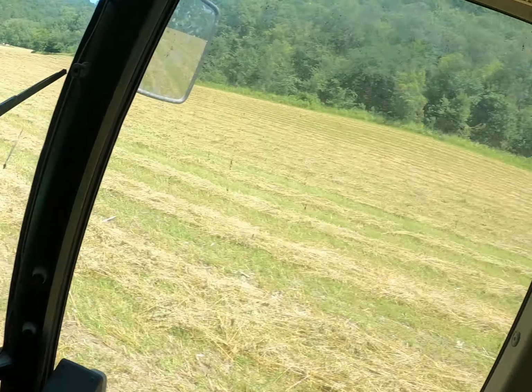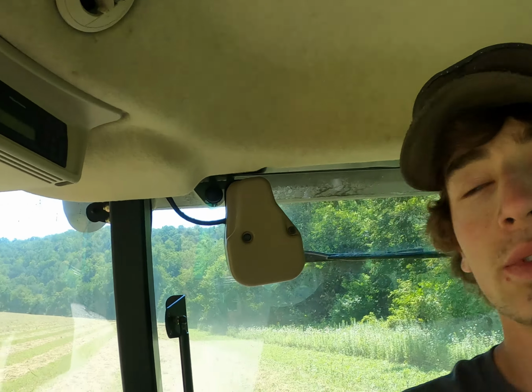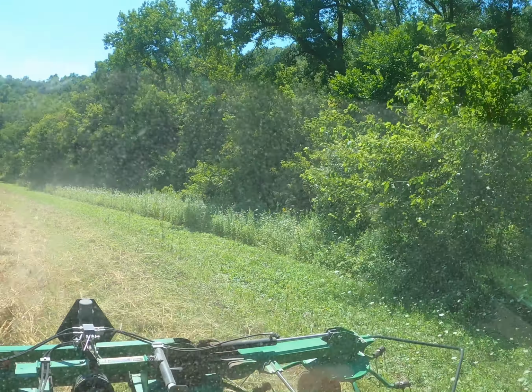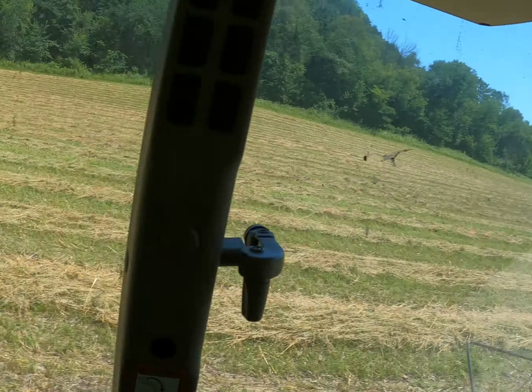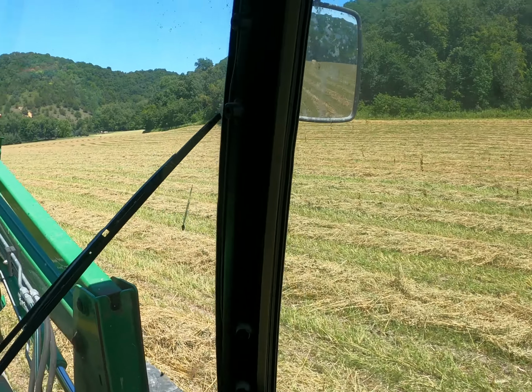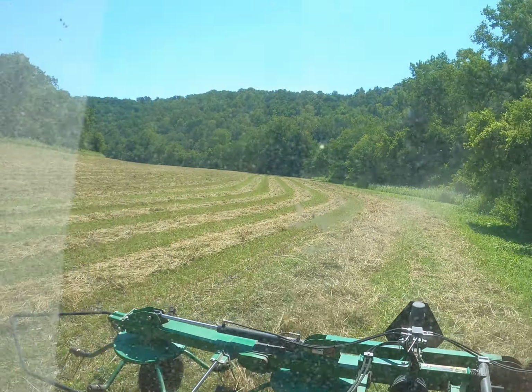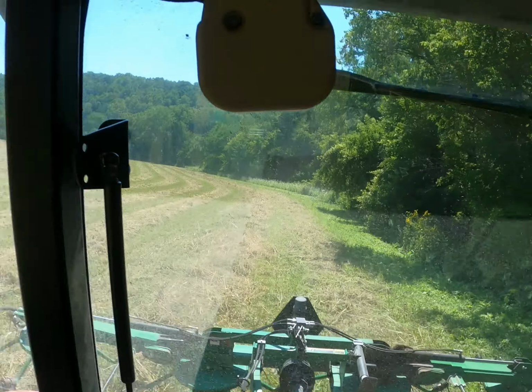Well, it's been 2 days since we went out and cut my oats and alfalfa, and today we're out tedding it. Just getting the first pass done with. I think it looks pretty nice out here. All the oats are golden and the hay is turning. So I just got done doing that small 1 acre field and I came over and did the big one.